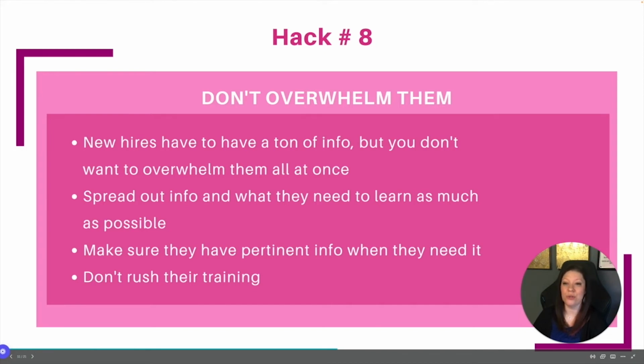So you have to break it into smaller pieces and then quiz them on those pieces as you're going throughout. They'll retain it much better that way. If you spread it out over a week or 2 weeks or however long your training is, I promise you this will end in better results and your trainees will be solid employees by the end of it. Make sure that they have the pertinent info when they need it.